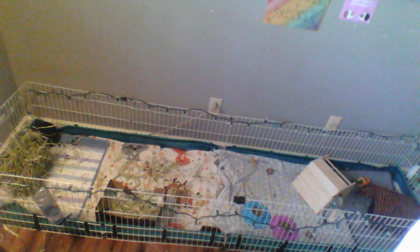We have Carly's cage next. She said, I am 12 years old. I have two male guinea pigs, Snickers and Cookie. They live in two combined Midwest cages. They have hides, two water bottles, two bowls, litter box, toys, hay rack. And she said she has some other stuff that's also not in the cage.